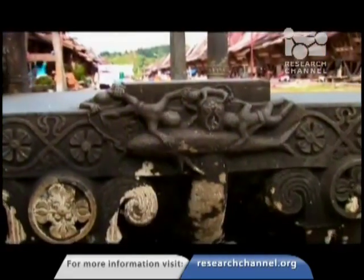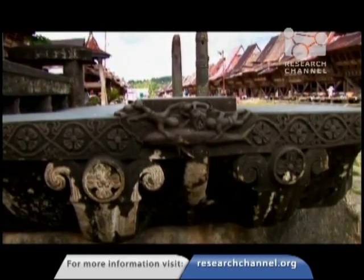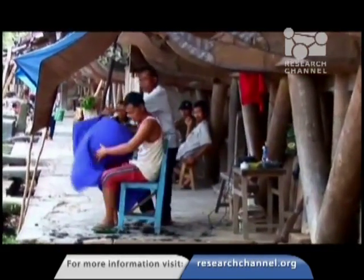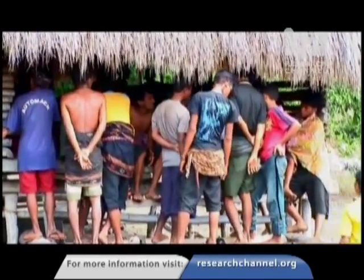Could this style of village architecture be a signature of the Austronesian expansion? Or is it just a coincidence? We took DNA samples from 108 men in 2 Nias villages and discovered that all of them, 100%, show the same pattern on their Y chromosome as the Austronesian descendants on Sumba. So all of the men on Nias and a fraction of the men on Sumba share a common Austronesian heritage.